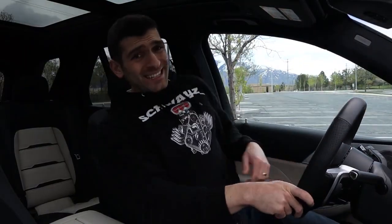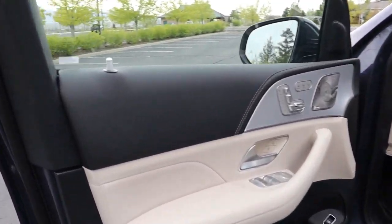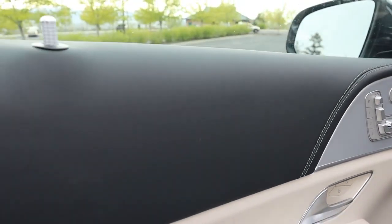Okay, now let's jump inside and talk about the interior. Now, as much as I love the look of the exterior of this vehicle, I think the interior is my favorite part, so we might spend a little bit of time in here. Starting off with the door panel, everything is soft touch material. You do have a really nice leather stitching to it. I mean, everything just feels so nice and soft and plush. That's what you would expect from a vehicle at this price point.